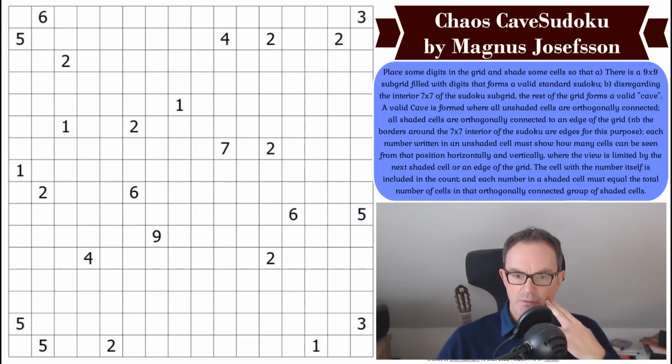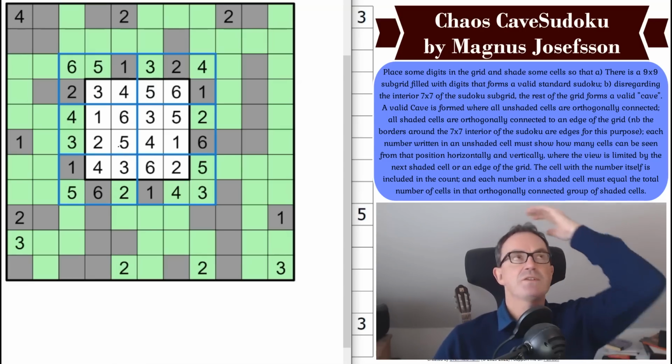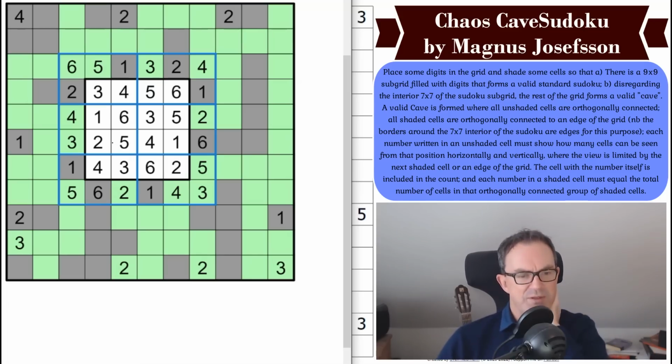Now, what's the rest of this? I'm going to have to scroll down, then I'll reinstate the example puzzle. So, each number written in an unshaded cell must show how many cells can be seen from that position horizontally and vertically, where the view is limited by the next shaded cell or an edge of the grid. The cell with the number itself is included in the count, and each number in a shaded cell must equal the total number of shaded cells in that orthogonally connected group of shaded cells. Good grief. Wow. I can see why this is 5 out of 5 for difficulty. It's 5 out of 5 difficulty to understand the instructions.